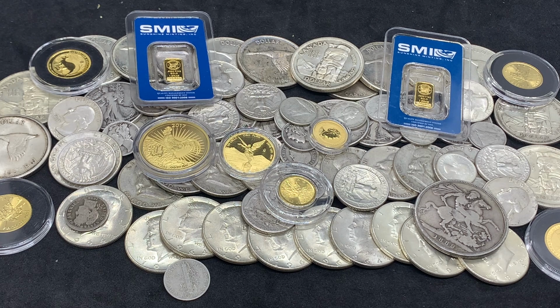But another benefit that junk silver has over fractional bullion is the price. It is cheaper compared to spot price than what you'd be paying for, especially fractional bullion, but compared to some of the other silver products that you're buying.